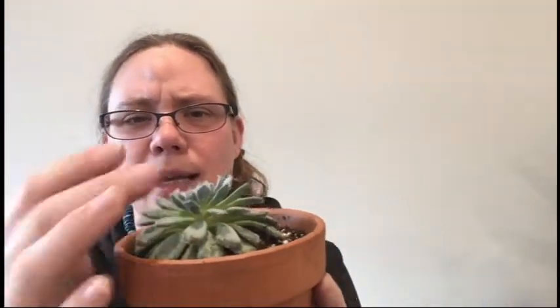But I'm just going to let this guy grow for a little while. Again, he fell and broke, so there wasn't really anything wrong with him, and I'm just going to let him grow happy. And then at the same time that I bought that one, this is the one that I was looking at where it has these weird little hairs on it, and they're soft hairs. They're not spiky like a cactus.